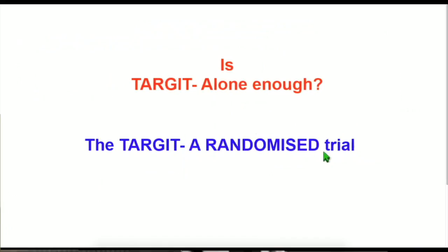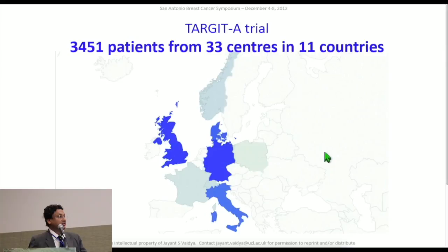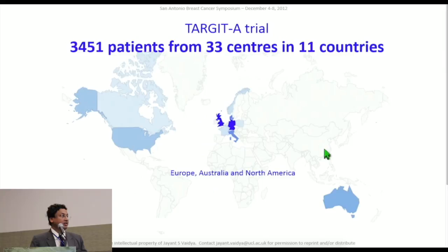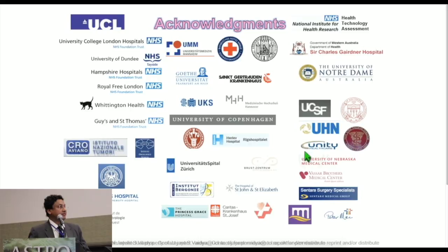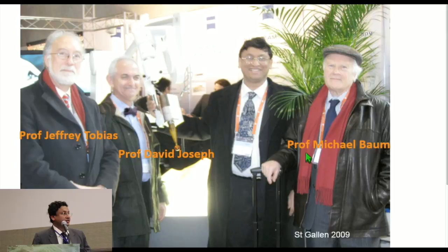This randomized trial randomized 3,451 patients from 33 centers in Europe, Australia, and North America. All these centers participated in the trial, and acknowledgments are due to the patients and investigators in every one of these centers. This is the TARGIT steering committee, the main players, Professor Tobias, Professor Joseph, and Professor Baum. Professor Wenz and Max Balsara are in the audience.